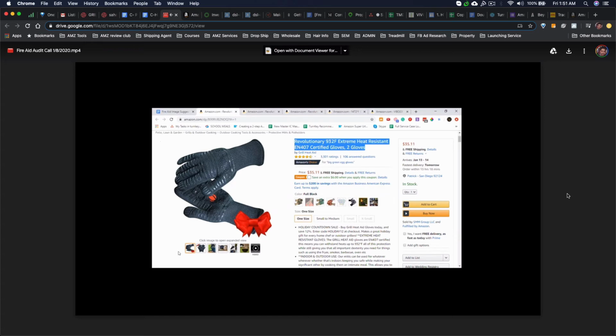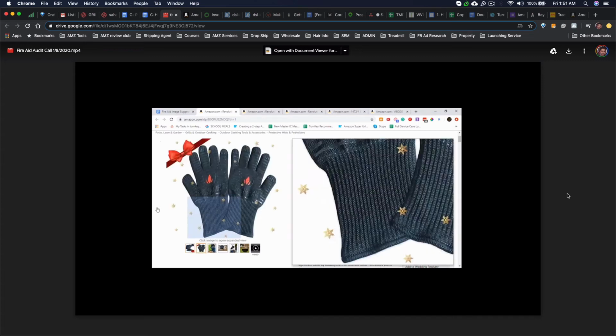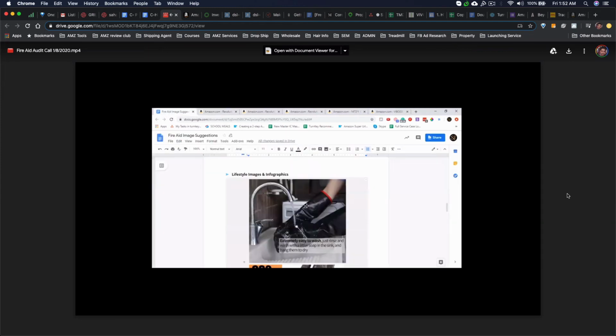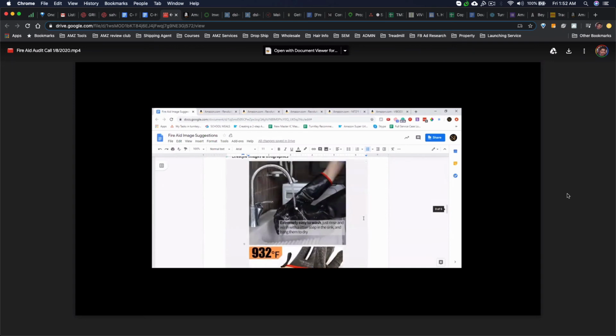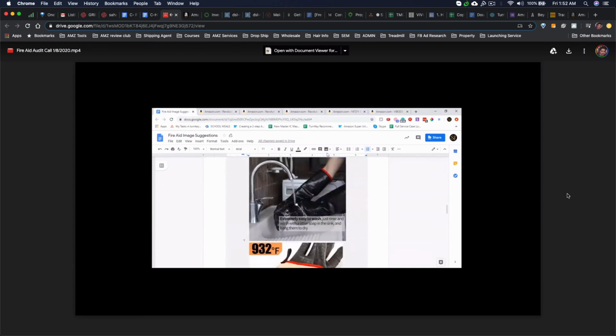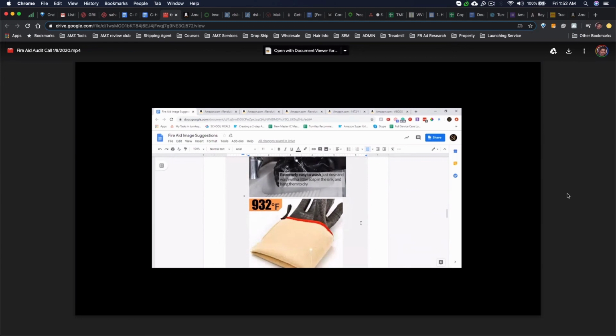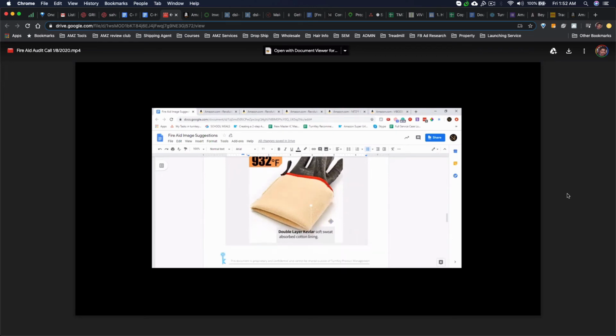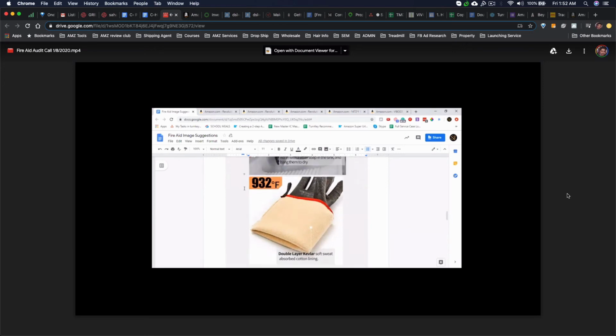Right. Okay. So we definitely like to have the lifestyle images, showing the product in action. I went through and found some images that I thought maybe you would like, just to have different options and ideas. Now these aren't exactly your type of gloves that we're talking about here, but they're very clear and concise, with a very clear text box. Possibly something that you could benefit from too is putting that heat resistant rating, the Fahrenheit, I don't know your maximum heat, right there.